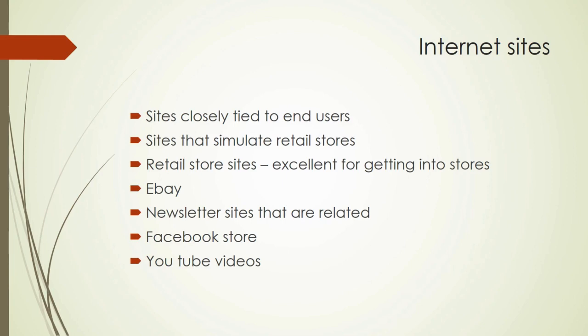You also have gardening sites that are dedicated to a certain type of gardening. Again, they are very good. You want to go to sites sometimes that simulate retail stores, in that they have a broad range of products and they categorize their products the way you want them to. So you're in a product category that people will recognize, and they'll see your product there. This is a good way to get exposure.